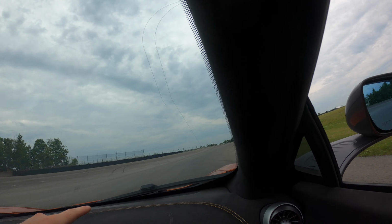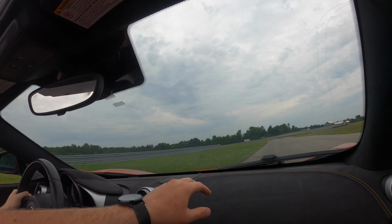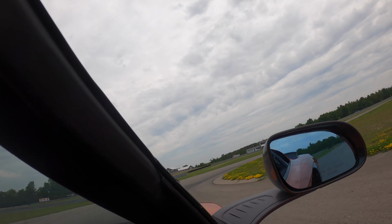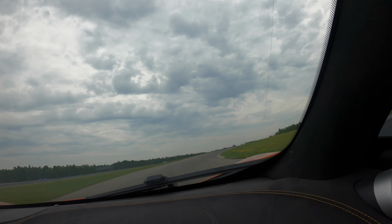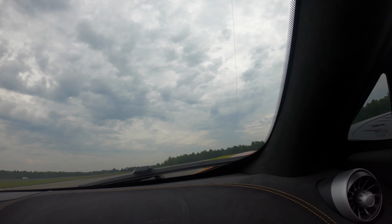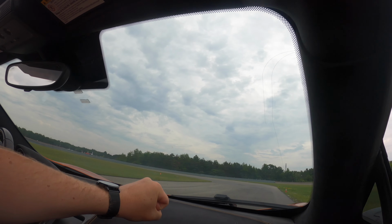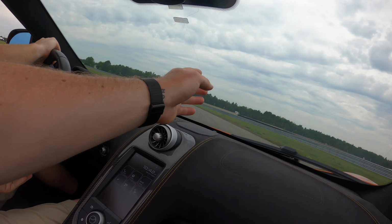Now look up at your exit. Let the car come out to the left. And gas. Full throttle. Brake. Stay on the brake. Okay, off the brakes. Nice. Yep, and turn in a little more now. And full throttle. And brake. Brake, stay on the brake. Okay, off the brake, looking at your exit now, look up at the cone.